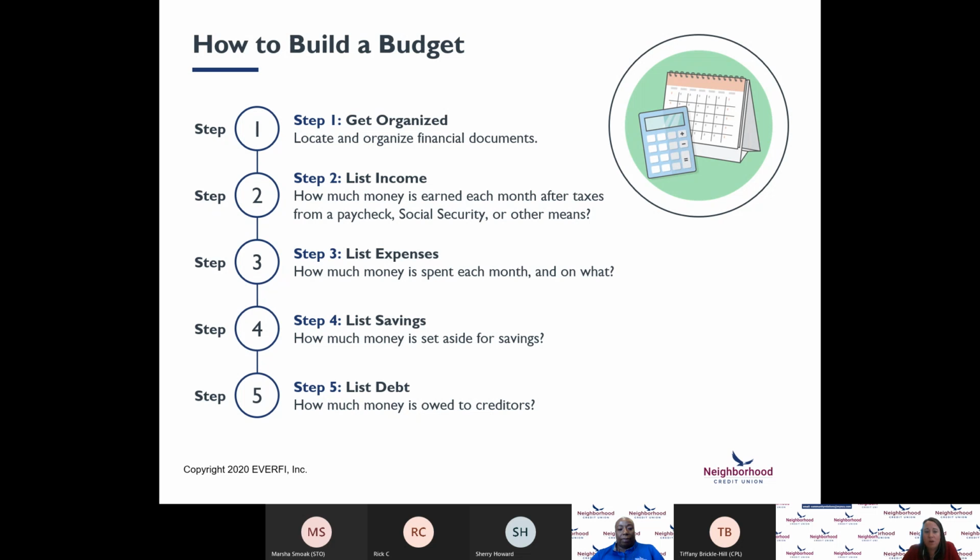Finally, step 4 is listing your savings. Do you have any money left over after you pay your expenses each month? Do you know how much you set aside each month as savings? Do you have any savings accounts or any other methods for savings?